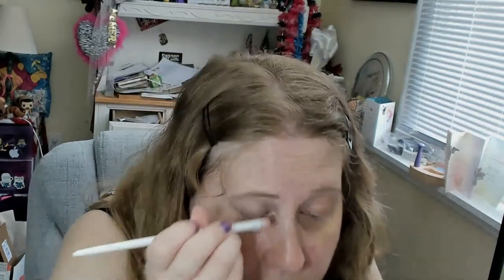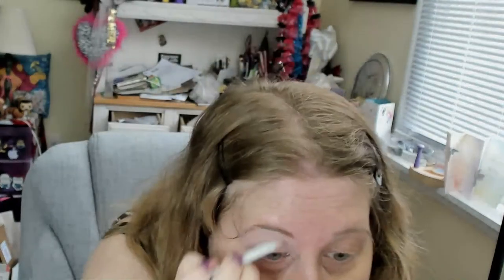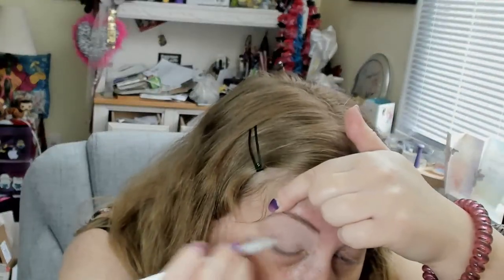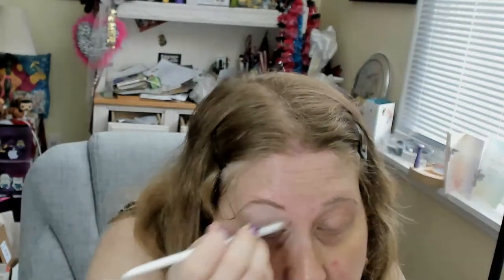Okay, I'm gonna use the primer. It comes in this cute little jar. I'm gonna do a full eye look. So I want this all one tone and even. As you can see, I have put in more mature eyes. And I'm looking. I want to make sure I get in everywhere, not miss any spots, since my eyes are hidden. Now, the other eye.